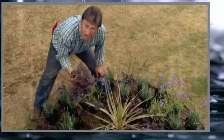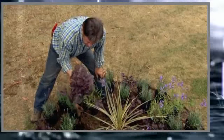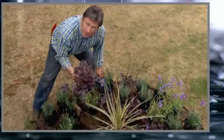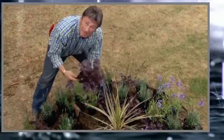This heuchera is called obsidian. It's a lovely, rich purple. There are now dozens, nay, hundreds of heucheras bred in Oregon, in the States. They all look very, very similar. It makes you wonder if they've got nothing better to do, doesn't it? It's very pretty.